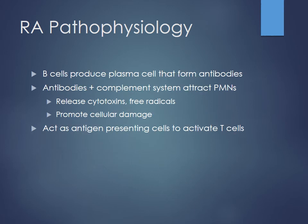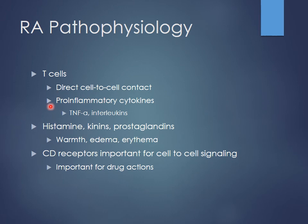Let's see. These are just different sites we're going to be focusing on. So when you're thinking about things like cyclooxygenase and those prostaglandins, this is where a lot of things like histamine and kinins come in, so we're going to see a lot of that swelling and warmth and edema occurring for those patients. Other big things, though, are the T cells and some of the cytokines they're producing, namely things like tumor necrosis factor and interleukins. These are another big site where a lot of our monoclonal antibodies will be targeting. If they can bind up and neutralize things like TNF alpha, then that can help interrupt the process of activating other immune cells. So we're going to see that come up again as we go forward.